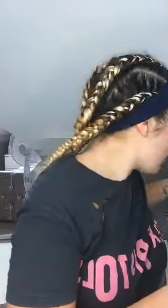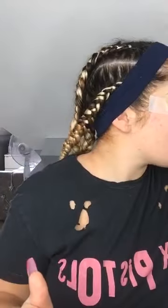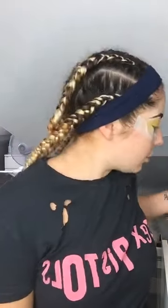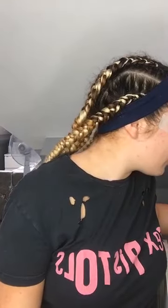So I'm going to use the Kiko 202 brush. This is quite a dense, fluffy brush though. Hello Lily May from London. So I'm now going to go in with the brightest orange. This is like a luminous orange.